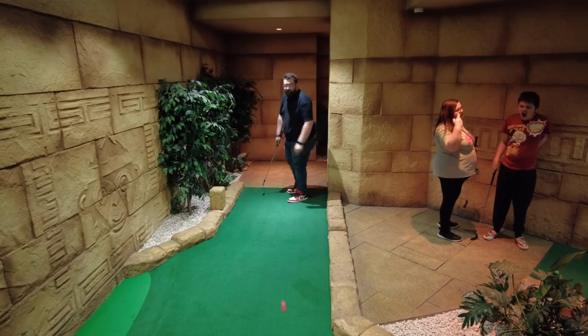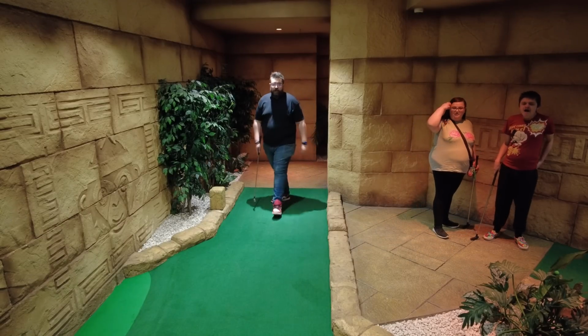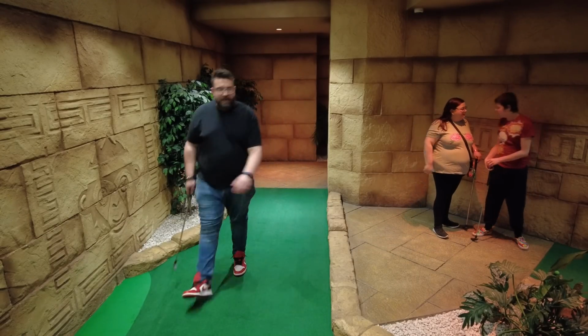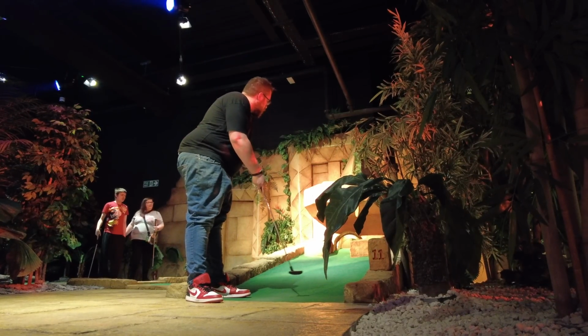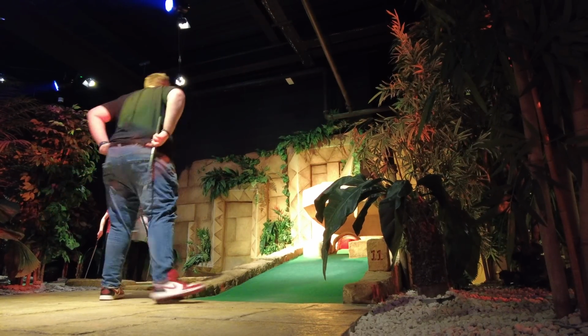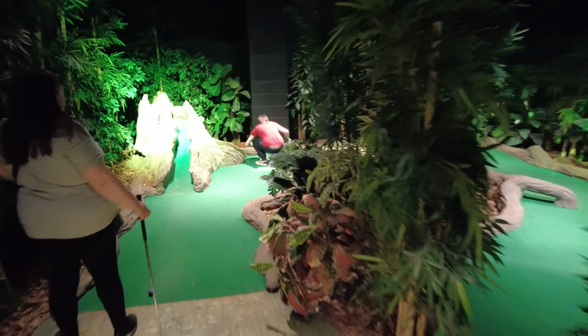Of course, it does mean that all of the audio on the rest of the section where we were in Treetop Adventure is completely unusable. So there was some pretty good stuff in there. I want to still show you some of these shots because there were some pretty cool shots.